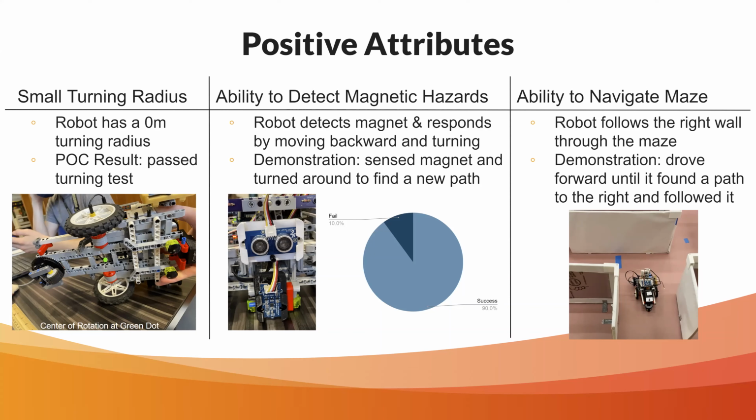For the ability to detect magnetic hazards, the robot is able to detect it, and once it senses a magnet, it moves backward and turns around to avoid the hazard. During the demonstration, we started the robot at one of the center checkpoints, and it went towards the magnet, sensed it, turned around and went backwards to avoid it, and then mapped it. And during testing, when we were testing the IMU sensor, it had a 90% success rate of sensing a magnet that was in front of it.